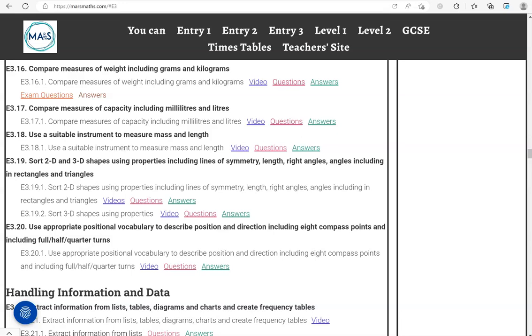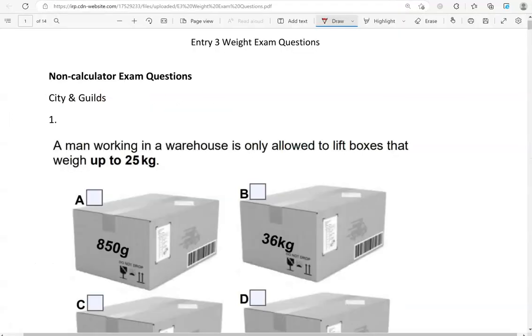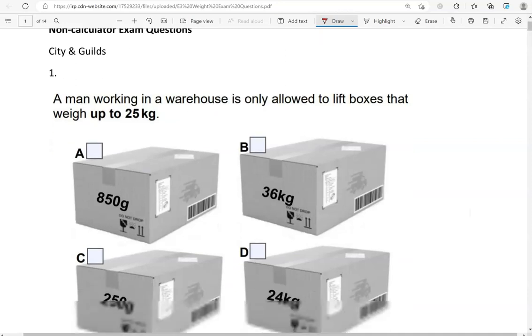In this video, we'll go through exam questions that cover the criteria compare measures of weight, including grams and kilograms. You can locate the questions on the mathsmaths.com website under Entry 3. The questions come from different exam boards. We'll start with the non-calculated questions and then we'll move to the calculated questions. Here is the first one.